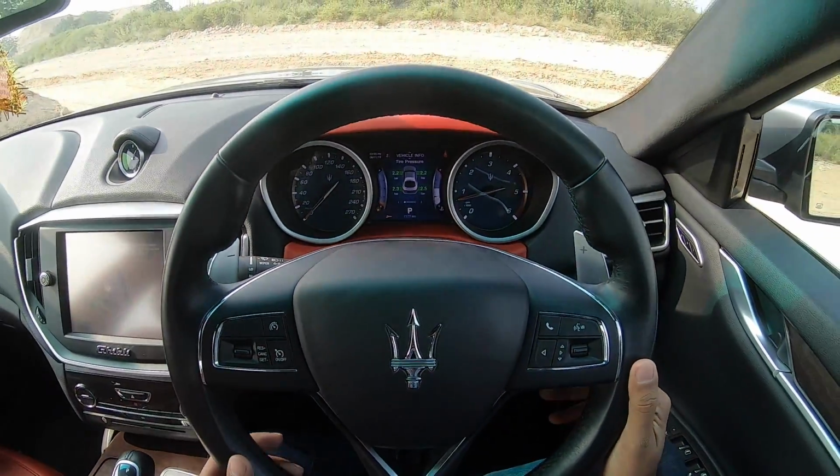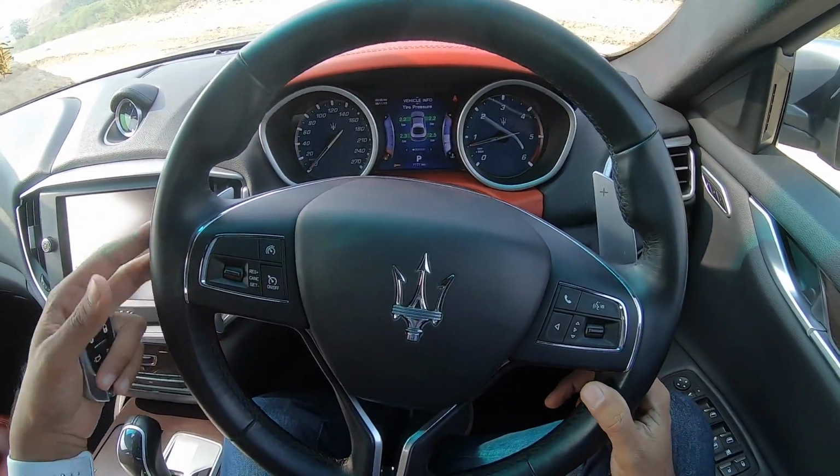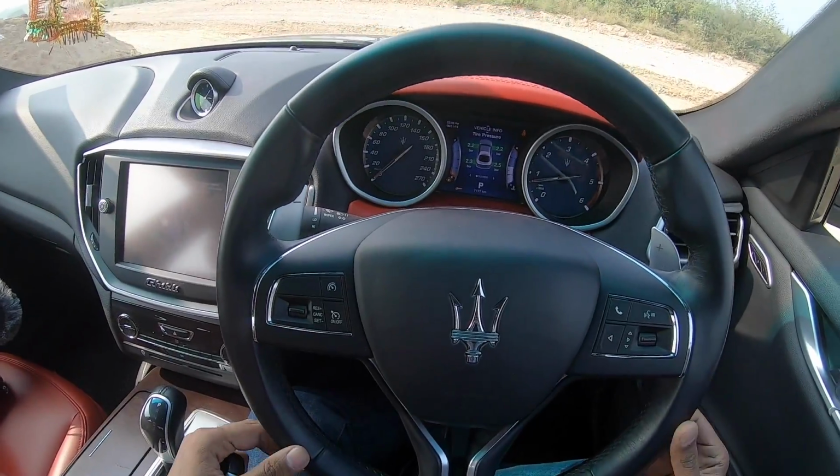Meanwhile, how do you actually operate the audio? Well, there are buttons behind. Yeah, there are buttons behind the steering wheel, 2 on the right, 2 on the left. One is for the volume, and the other is to go to the previous or the next track as well.